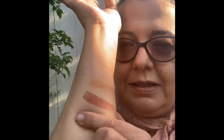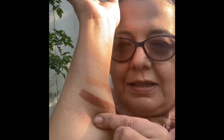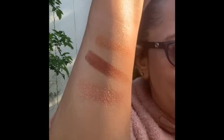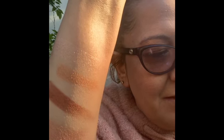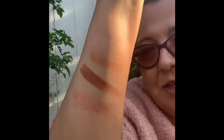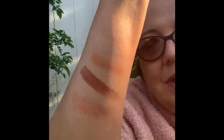You can definitely see that one. Let me just do another swatch here of this pop shade over the top here so that you can see that a bit more. Okay, so that's the eyeshadow palette. I think whatever skin tone you are, you're gonna love that palette. And I'm just gonna take a picture and I'll be right back.